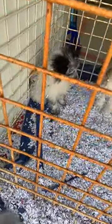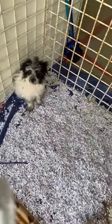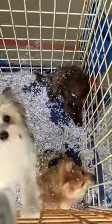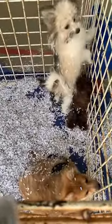Look at that guy's hair. Look at your hair. What happened? What happened to you? You partying? Oh my goodness. What breed is this? Pom Poo? Pomeranian Poodle. Look how big this one is. Oh my goodness, look at it.